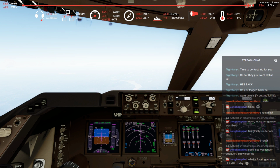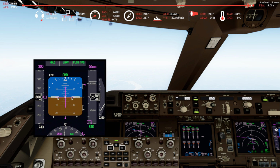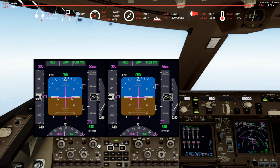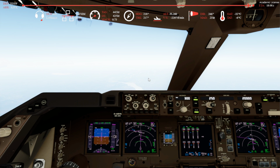Okay, the altimeter is 3021 today. Let's pre-select it. Okay, 3021 is pre-selected. Altimeters both show the same height. Flight level 260 now. I will cross check it later again.